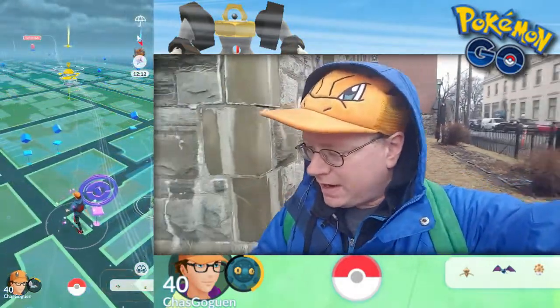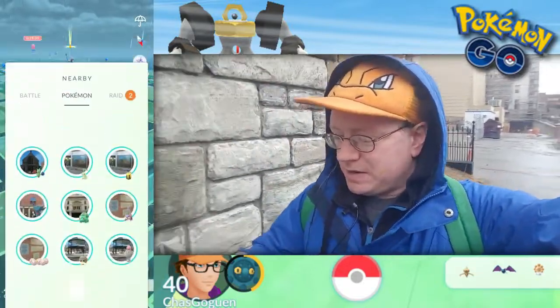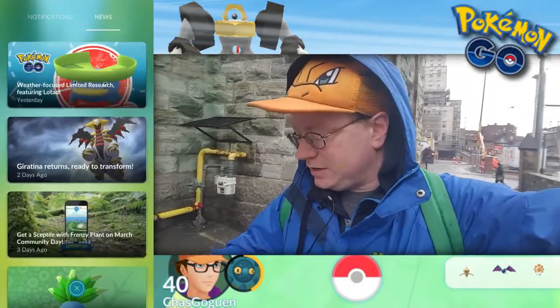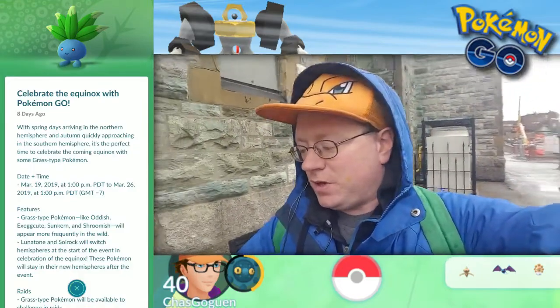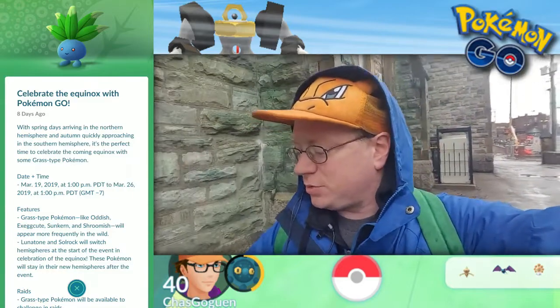I'm also keeping my eyes peeled for any Solrock in the area too, because another thing we didn't mention in the news, because I'm bad at my intros, is... Nope, wrong one. I'm really bad at the intros. We're currently in the Equinox event in Pokemon Go. So basically, a lot of grass types are spawning from March 19th to March 26th.